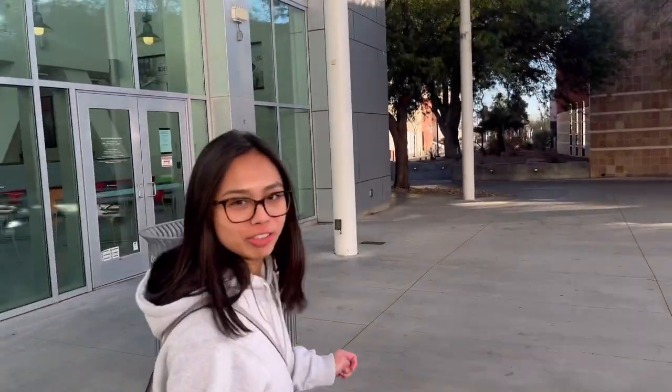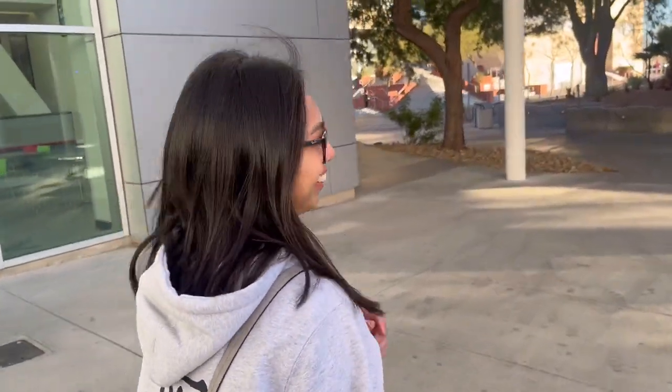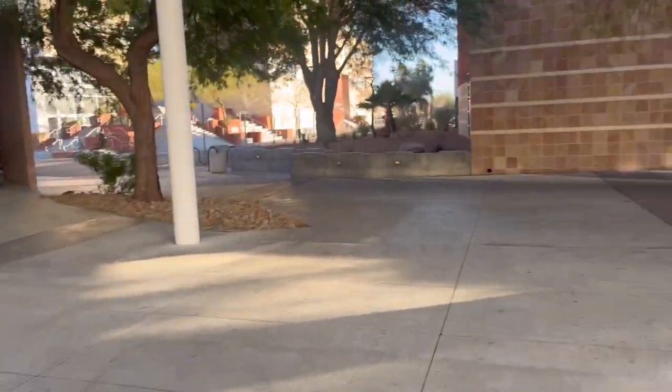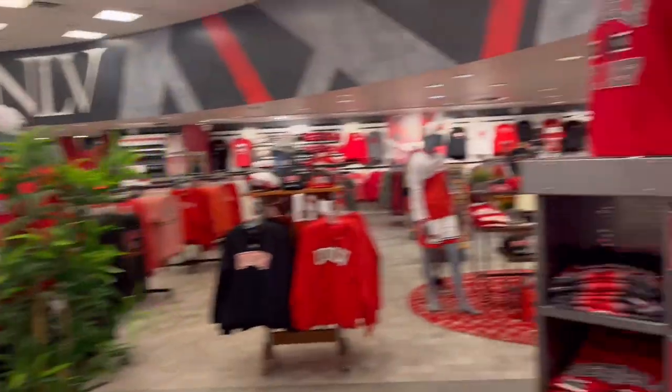Here's the bookstore where it says bookstore. Welcome to my university. And this is called UNLV, University of Nevada, Las Vegas. Here we are, the bookstore.